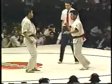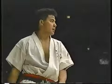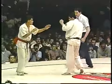Linares wants to duke it out. Tamaki's smart to stay away, stay outside. Again, behind him, grabbing him by the gi. At least one point, maybe three. And throwing him down. I don't know. Is that an effective takedown when you grab a guy by the gi and pull him down? And you spin him around, the low kick added. I think it's a very good technique. Go!